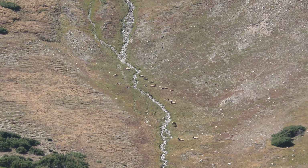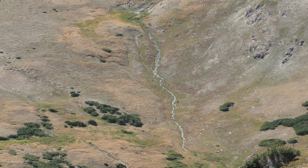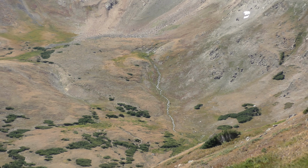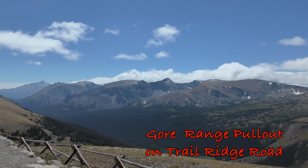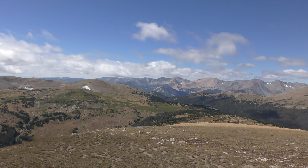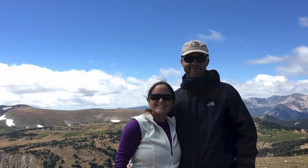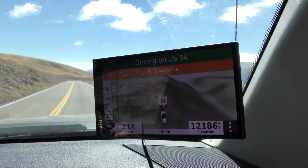On the western end of Old Fall River Road is Alpine Visitor Center. On this day, we saw this herd of elk sitting in the valley right below the visitor center. After finishing up on Old Fall River Road, we turned left onto the highest paved road in the nation, Trail Ridge Road. We're at the highest part of the road right here. I wish I could have this kind of view at lunch break every day.